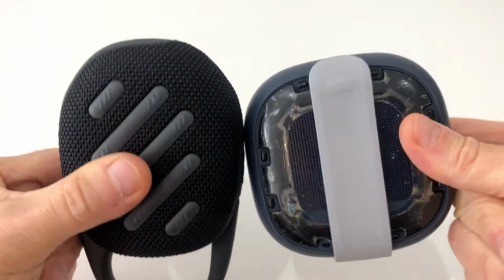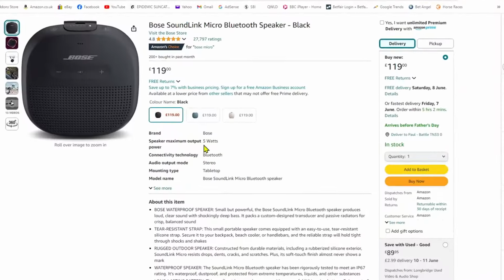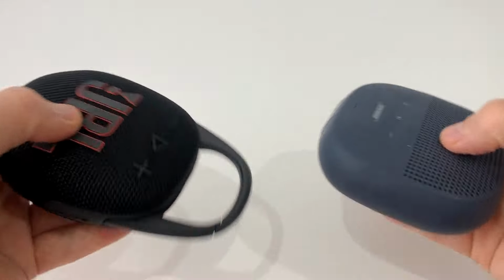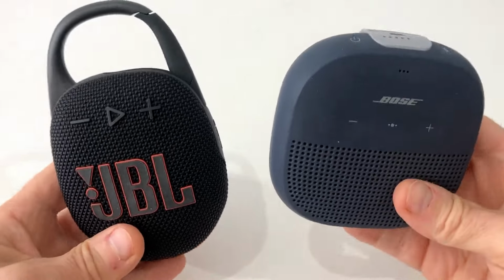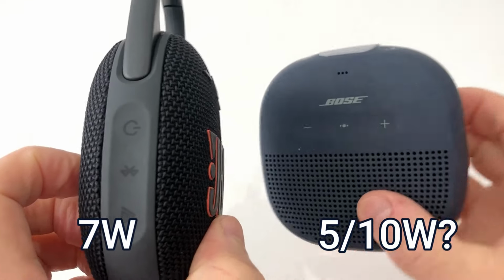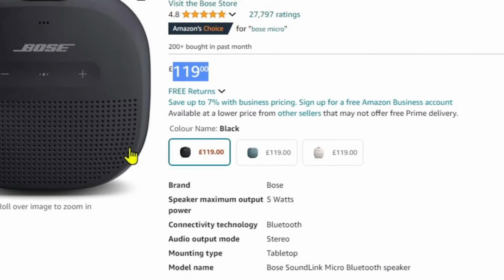Anyway, since then, someone has said in the comments that it's 10 watts. However, on Amazon, it says only 5 watts. Either way, that led me to think the new Clip 5 would be a far better match than the Go 4, as the Clip 5 is 7 watts of output power. So here we are.